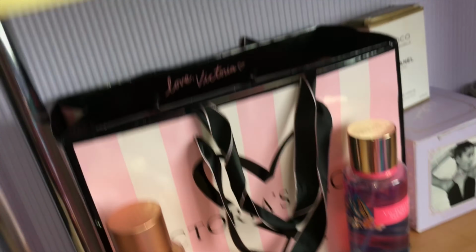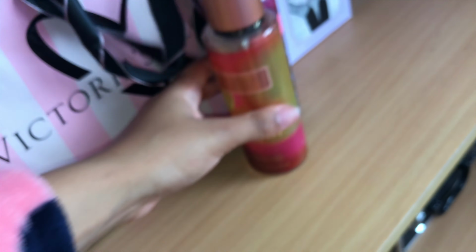I remember perfume. My Chanel perfume. My Victoria's Secret scrub, the one I'm currently using. This is the box. I mean, the bag. It's cute, isn't it?